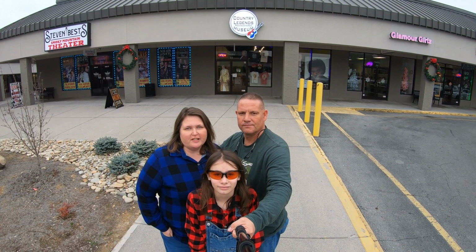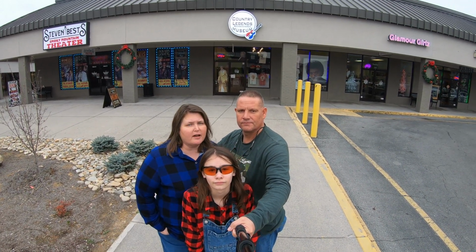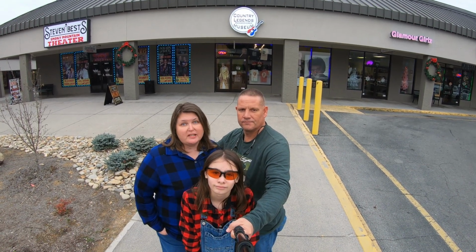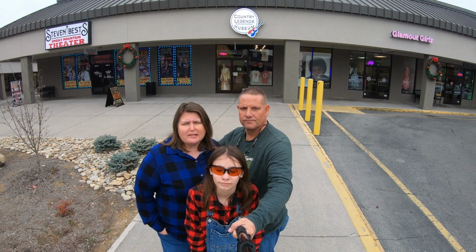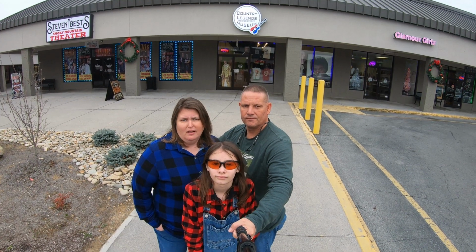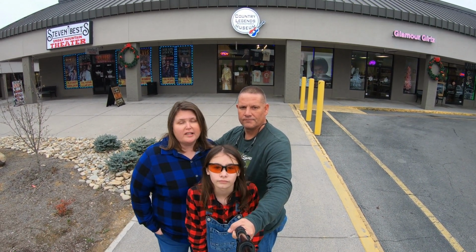Hello! The Virginia Fun Seekers are here in front of the Country Legends Rediscovered Museum. Now this is something that we are discovering because we didn't know it was here. We came over to Cooters and we said, what is that place over there? We saw something about country music, and then a museum, and we thought, well, let's go over here and see what it's about. So we're going to go in and check it out.